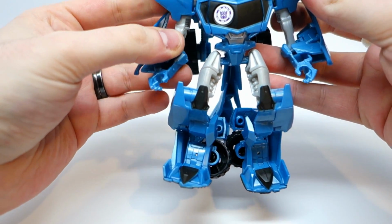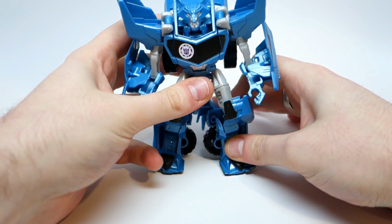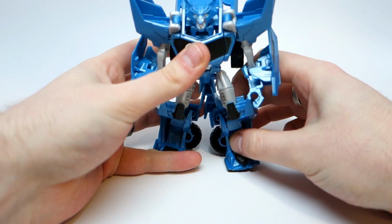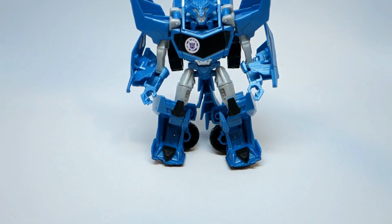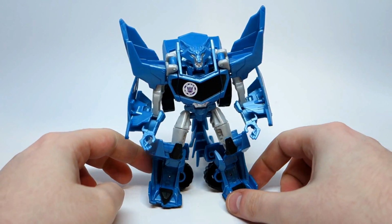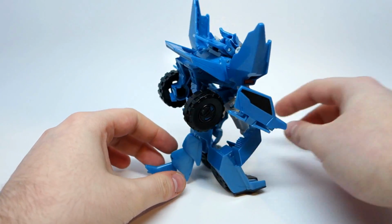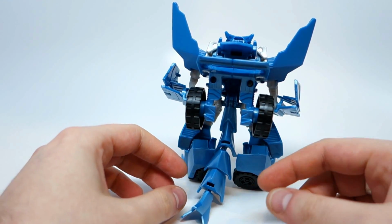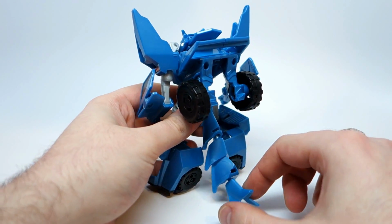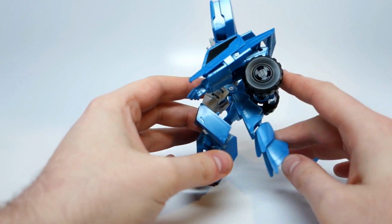And there you have Steeljaw in his robot mode. And he has some issues. I wouldn't say he's terrible. He just doesn't... They didn't think of the whole standing thing.